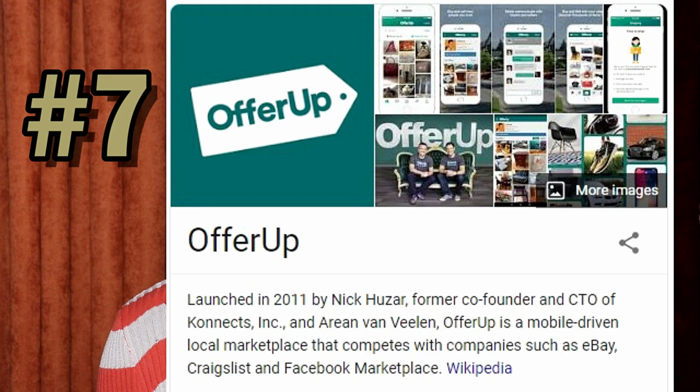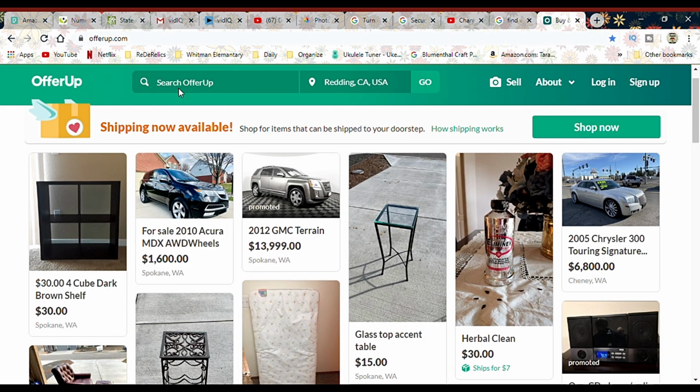My next resource for free things is OfferUp. OfferUp is an exceptional website that gives you the option to buy, to sell, to trade, and to get things for free. So I will give you guys a little preview of OfferUp on my computer. All right, so this site right here is OfferUp, and you can see you can place the area that you are at, such as Redding, California.